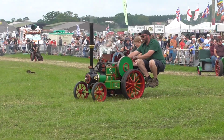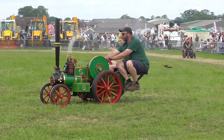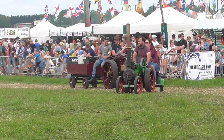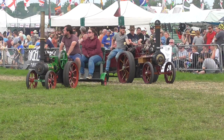Now just have a look at this wonderful Foden steam lorry. Hello sir. My goodness, your pride in this is really quite something. This is wonderful. Tell us what's going on here. This is a 6-inch Foden C-type built from the Steam Traction World kit.